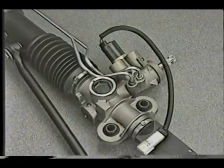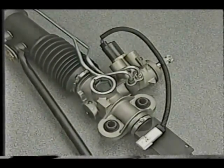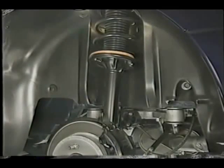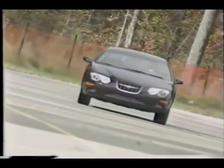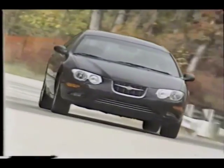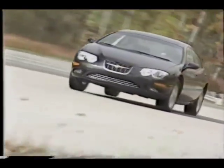The suspension on the LHS is similar to that on the Concorde and Intrepid. However, the McPherson strut front suspension and Chapman strut rear suspension is tuned for a softer ride. The suspension used on the 300M is similar in design to the LHS. However, it's stiffer, giving the vehicle a sportier feel.